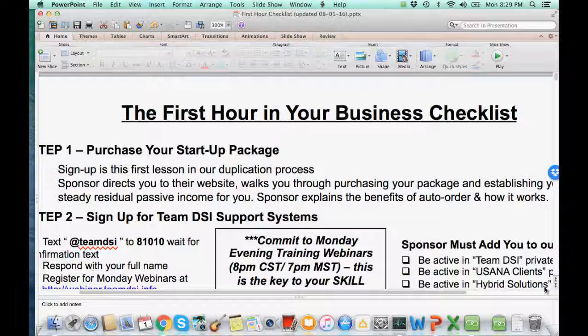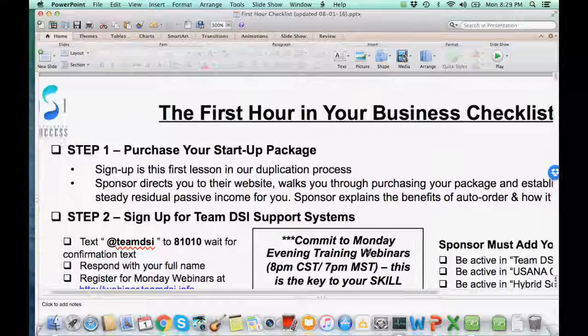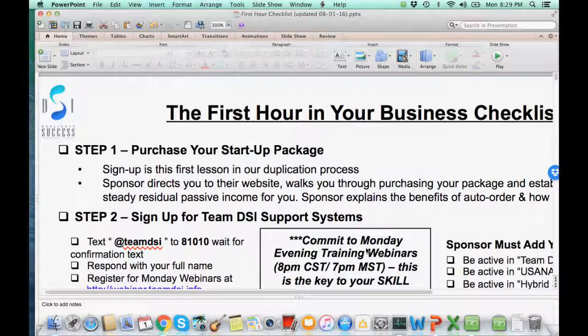So this is it, the first hour in your business checklist. What I love about it is that you can walk your new associate through this on your own. We're going to make this live by tonight. It's going to be called firsthour.teamdsi.info. But I want to walk you through it and give you the head start, so you know what these steps are when you're getting your new person started. Because remember, it's all about duplication.